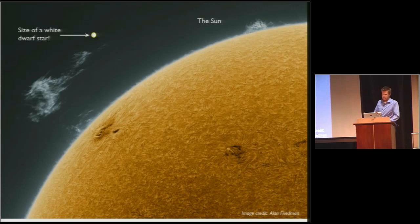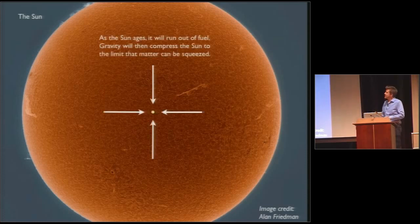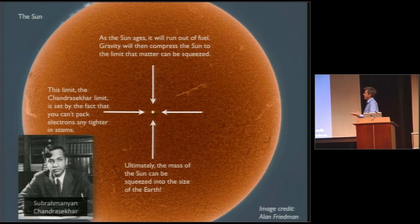And these white dwarf stars basically get their start as the core of a star like the Sun. So deep down in our Sun is a giant ball of gas that's burning hydrogen, creating energy. And as the Sun ages, it will run out of fuel, and gravity will compress the Sun in the center to the limit that matter can be squeezed. Okay, and that limit, the Chandrasekhar limit, is set by the fact that you can't pack electrons any tighter in atoms. Ultimately the mass of the Sun can be squeezed into the size of the Earth, and a teaspoon of this matter weighs about 5 tons. So this is really exotic stuff that we don't have on the Earth.